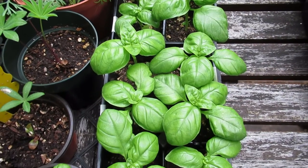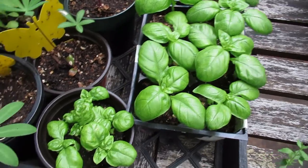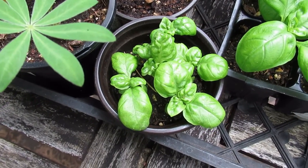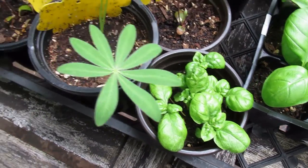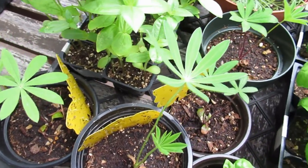which are either ready to go into the ground or be upotted at this point, so I need to decide. Those are my basil runts, but we'll see how they go. They're getting overcrowded now, but I need to tend to those. A bunch more lupins.